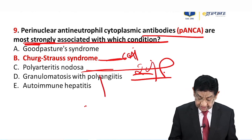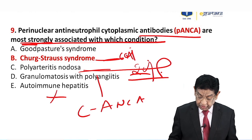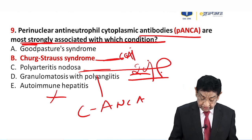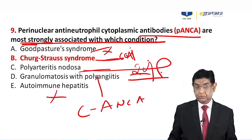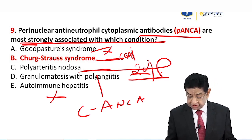In Wegener's, you get C-ANCA, not the P-ANCA. In autoimmune hepatitis, these antibodies are not there, and Goodpasture also we don't have these antibodies. So you understand the meaning of strongly associated.